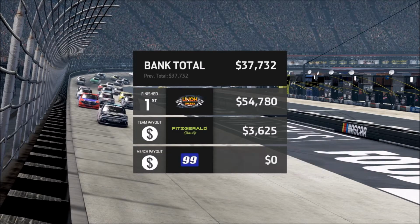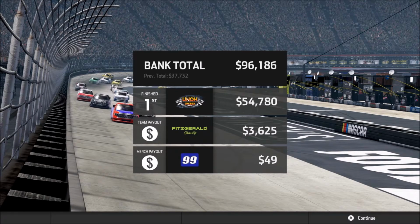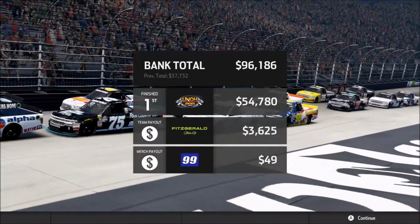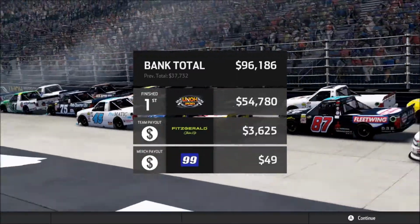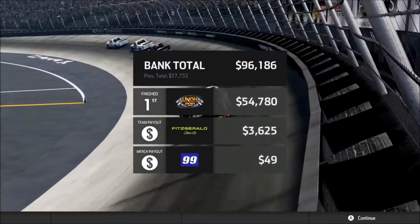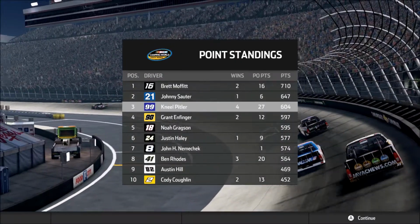Wow, $54,780 for that particular race. And then, of course, our other payouts. And look at that merch payout. $49 now. We are killing it on the merch payout. That takes our bank total up to $96,186. And oh, look at the replay there. You can see where Wendell Chavis just did not go at all.